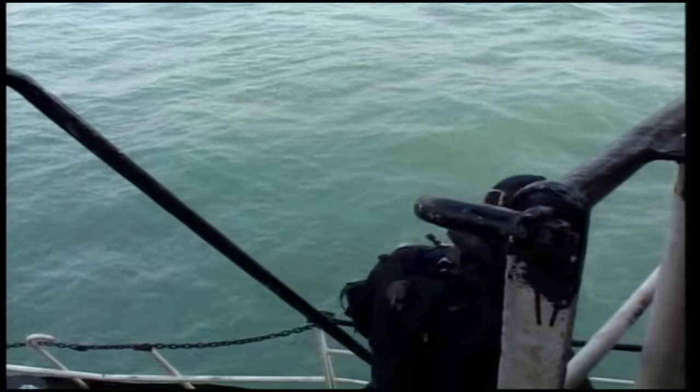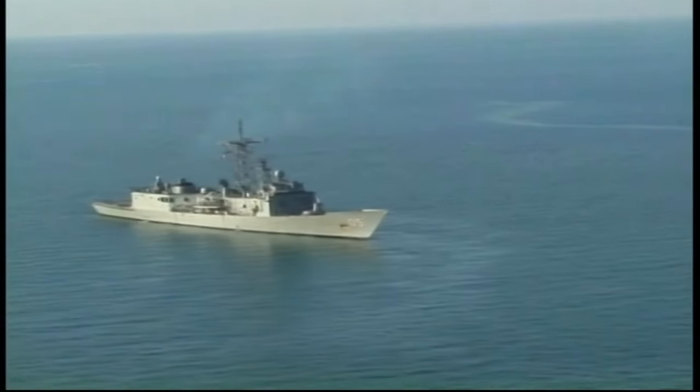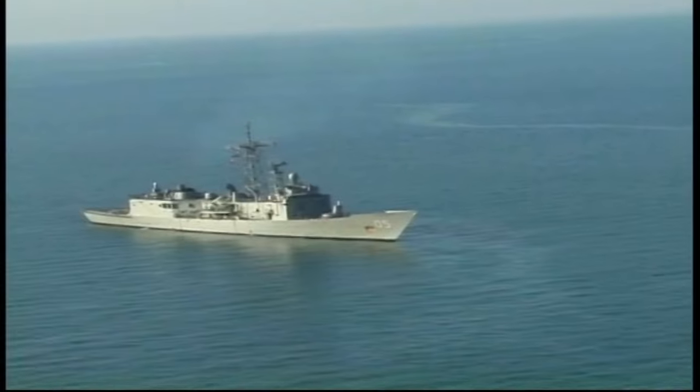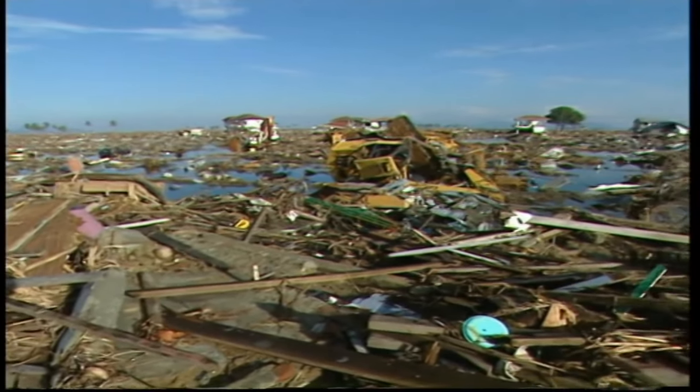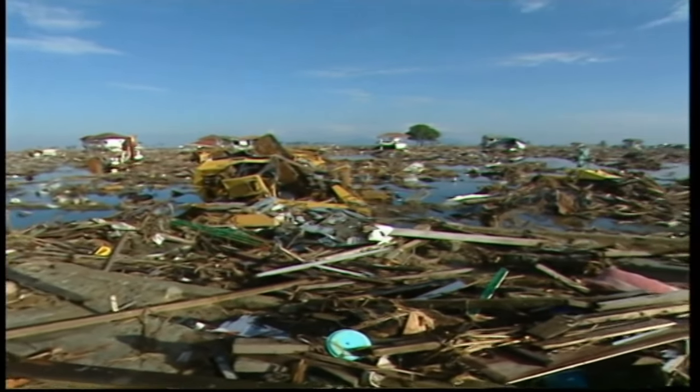HMAS Melbourne spent 90 days on station while conducting maritime intercept operations in the North Arabian Gulf and the protection of Iraqi oil platforms. Apart from protecting the national shoreline of Australia, the Royal Australian Navy is always the first to assist victims of natural disaster.